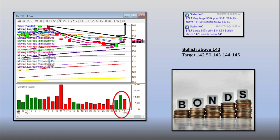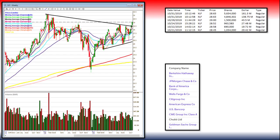So let's move on to the next sector, financials. We got massive, I mean really big, you guys. XLF 10 million came in, 28.63. A lot of times when we get these big prints, we may have a bit of a splash.